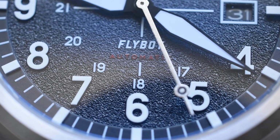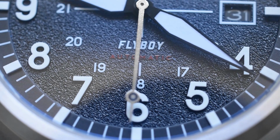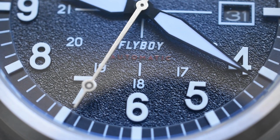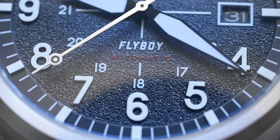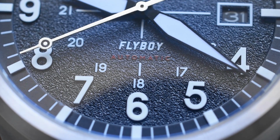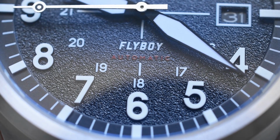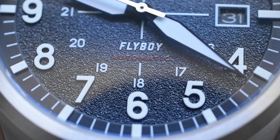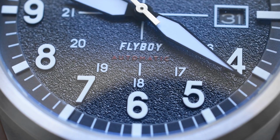But jokes aside, I think AVI-8 did a pretty good job with this kind of modern interpretation on an aviation timepiece. Again, we do see those subtle nods to old school Flieger watches, or Flagger watches, however you want to say it. People will complain regardless. But it's a very modern take on it. It's not totally classic, it's not too modern that it's kind of weird. It's just a very tasteful interpretation with not too much branding.